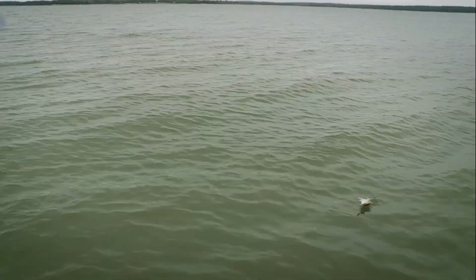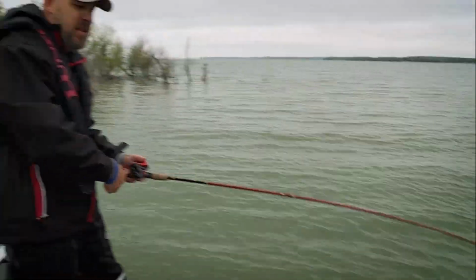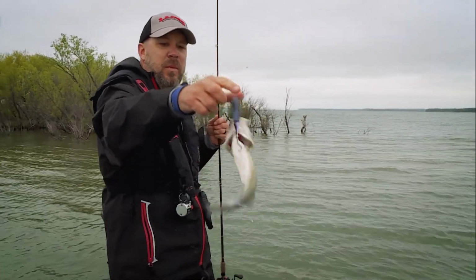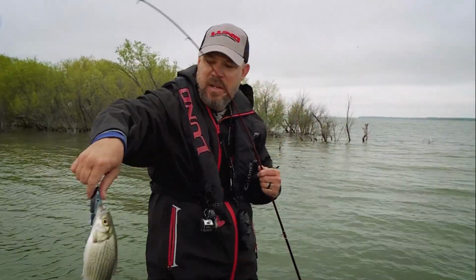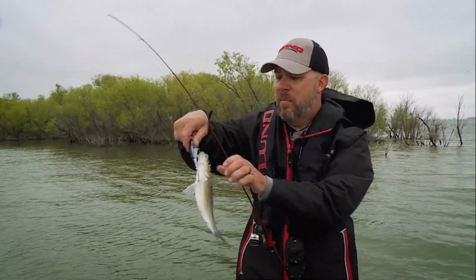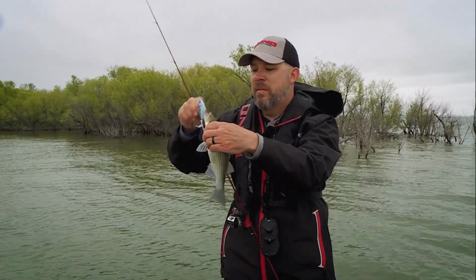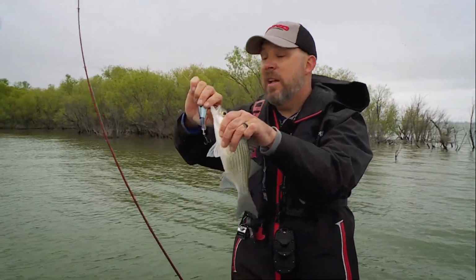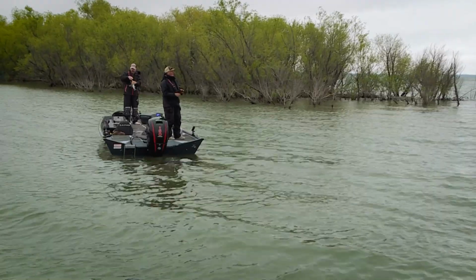They normally spawn when it gets 70 degrees, and it's early May here, and the water temp is colder than what it should be. So we're about 65, 66. We've had a lot of cold fronts coming through, a lot of storms. But that's why they're all in here. They're getting ready, they're feeding up. The shad are getting ready to spawn here in these shallows, and so that's why all the white bass are here just feeding on them.